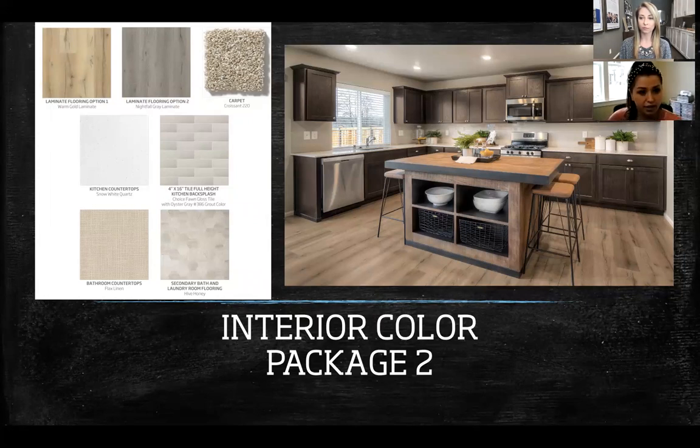But on here you can see there's 2 flooring options on the left-hand corner. There's flooring option 1 and flooring option 2. So you get to choose either 1 or 2, and then cabinet color, the dark or the white, and then the rest of it just goes with that package. So this is just a bigger picture of what package 2 looks like.